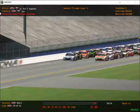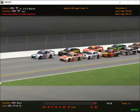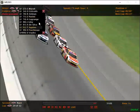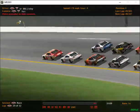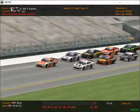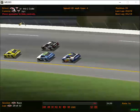As we're going to be at 3 laps of racing to go here at the line. The Junior Motorsports pair, the 88 and the 1 up here at the front. Here comes J Isley and his teammate Rogel Dorn in the 1 as we're down to 3 laps of racing to go.